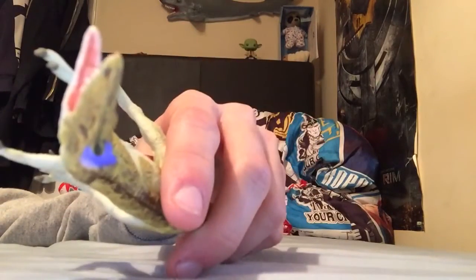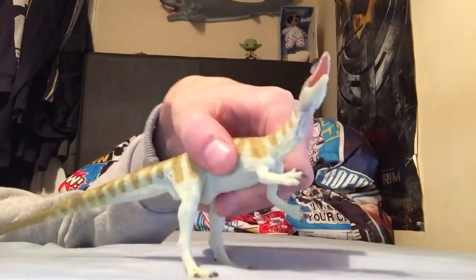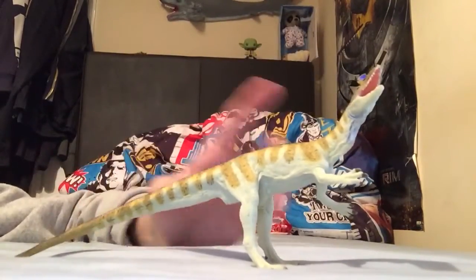Now, this was done in, I believe, 2000 and... hang on, let's look at the date. 2010. So it was made in 2010, so it's about 6 years old. Not bad for 6 years. Now, it doesn't have any feathers. It does have the tripod stand, which is a bit of a shame, but it doesn't matter.